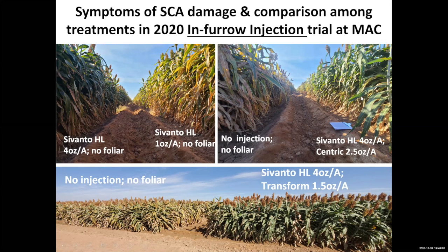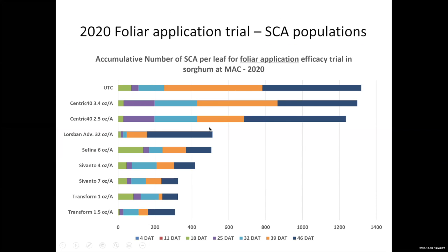And you can tell from the color of the leaf here, as well as the bottom picture here. Again, you have injection of Cevanto HL combined with the foliar application of Transform, and the untreated with no injection, no foliar. Again, it's very telling, but we also have the result here. And this is from the foliar so far. In this very long season, we have until 46 days and still counting.